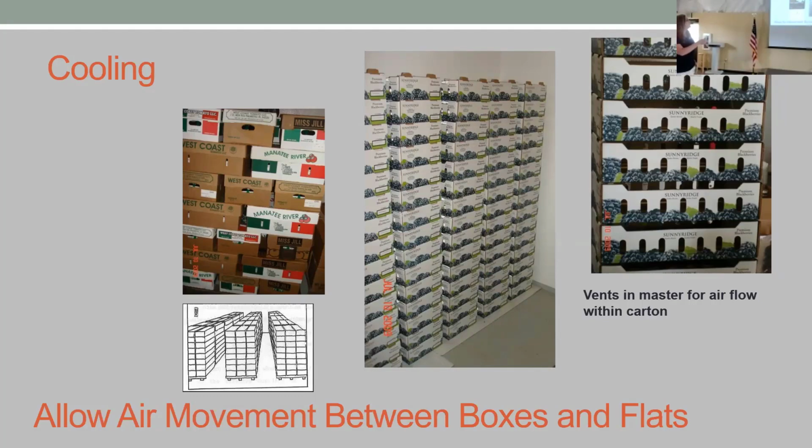This is an example of where they've squished all this stuff in together. Well, the air can't get through any of these boxes, nor how they've packed them. So the middle of this pallet right here is going to stay hot longer than the exterior. So you need to consider, this is an example of if you had forced air cooling, you would cool down the rows. Having separation between your piles or within your pallets is very important to cooling.